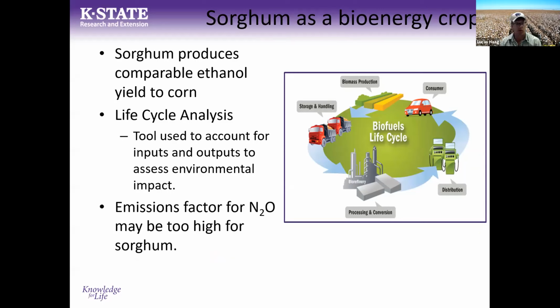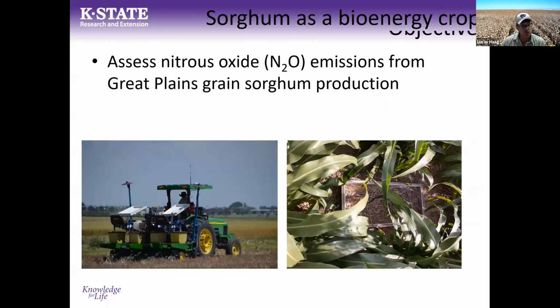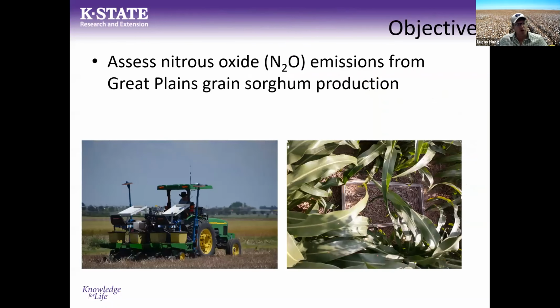And so frankly, a pretty unfair analysis, but to date, no data exists for what our emissions really are in the Great Plains. And so that's kind of what we've set out to do. We've got a joint project with K-State and Oklahoma State, and we'll be starting a new project where Texas A&M's coming on board as well. But basically, we're trying to plant and manage things to represent a typical sorghum scenario in the Great Plains.